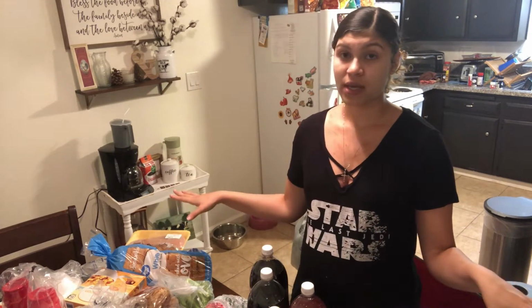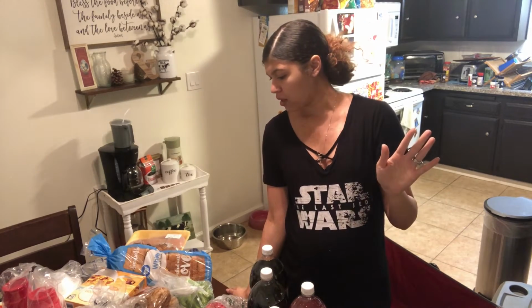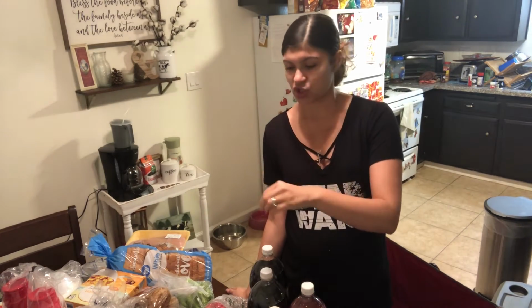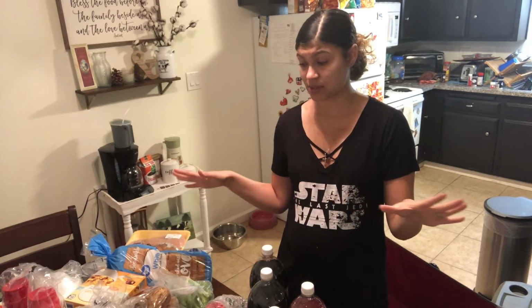So all of this right here will last us for a full week, and a lot of the snacky items will go into like next week, like the chips, the potatoes, bread, eggs, stuff like that, but most of the stuff is literally just for dinners for this week, so it's really gonna last us about a week to a week and a half. All of this cost $121, and that is groceries for a full week for a family of 3 with another one on the way. So you guys can imagine just how much I'm eating, okay?